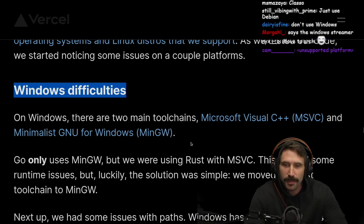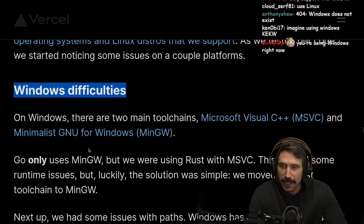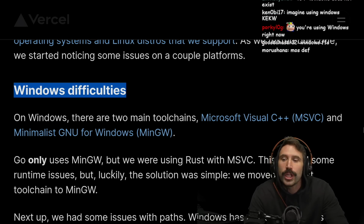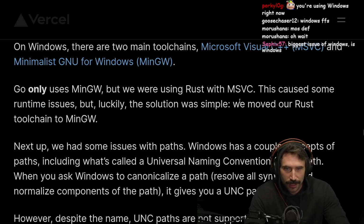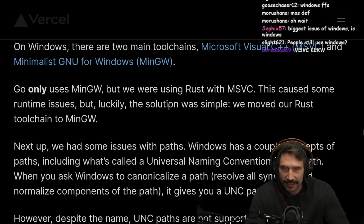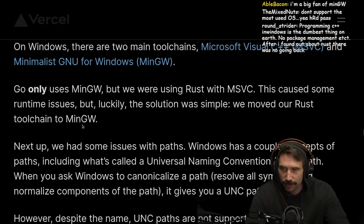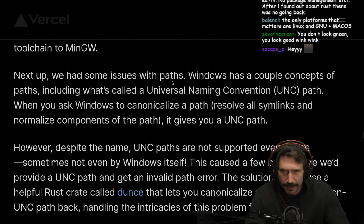On Windows, there are two main toolchains, Microsoft's Visual C++, MSVC, and Minimalist GNU for Windows, MinGW. Go only uses MinGW, but we're using Rust with MSVC. This caused some runtime issues, but luckily the solution was simple. We moved the Rust toolchain to MinGW. Next up, we had some issues with paths.